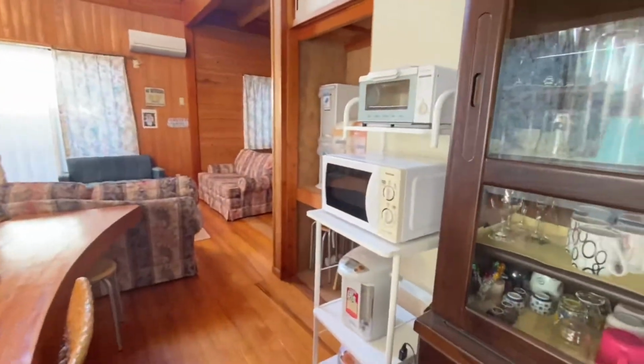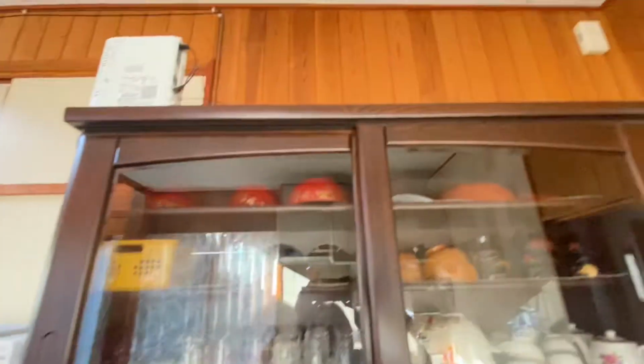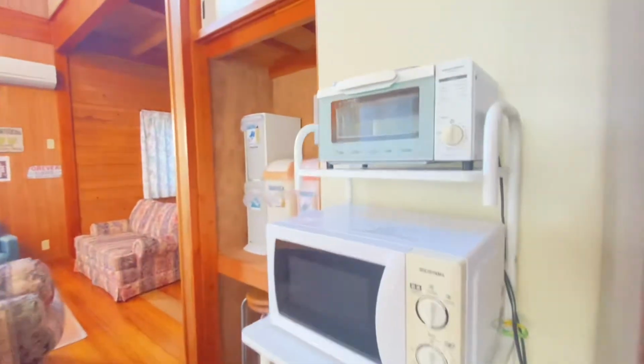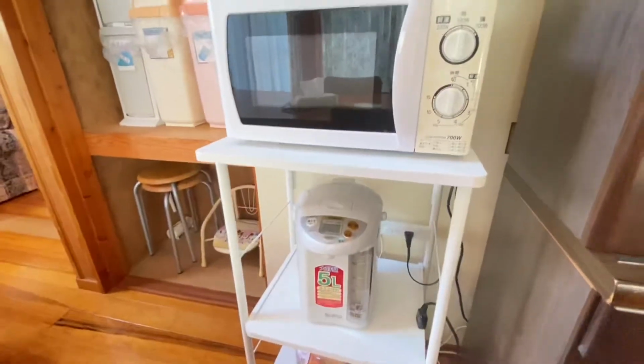And there's a mountain clock. It's just a regular clock. So, oh, there's a humongous clock. This is the playroom here.